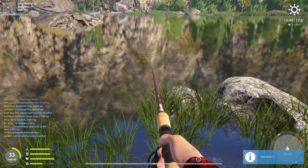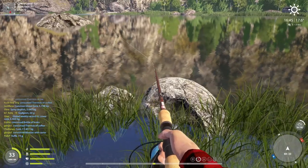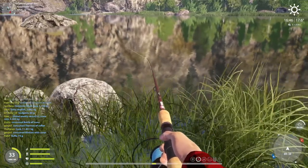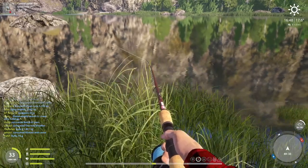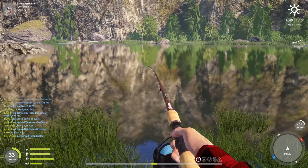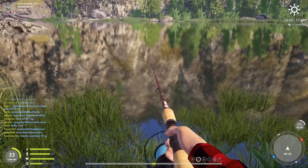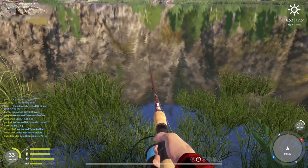Oh, boy. I'm just risking everything here, aren't I? No, don't you think about it, hook. No, you're not going behind that rock. Don't you even think about it. No, don't. Whoa. Oh, guys, that was so close.